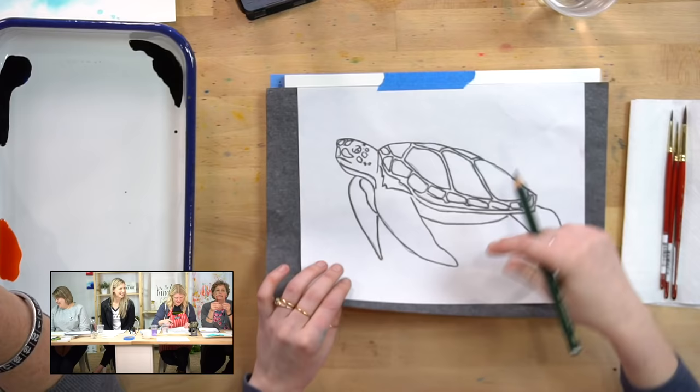So grab your six, I like to use my six most of the time. You're going to get it wet, and then hit it off the side of your cup because you don't want too much water on your brush. If you go straight from brush to paper, it's too much water. So hit it off, and pick up a bunch of color. You can use whatever color you want. I have a lot of paint in my paintbrush and I'm holding my brush more horizontal so I get a thicker stroke. I'm going to do a rectangle, just swooping it back and forth.